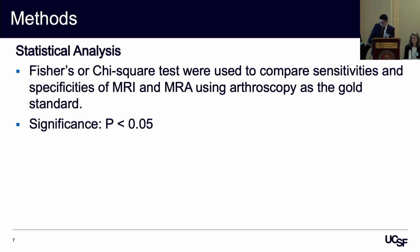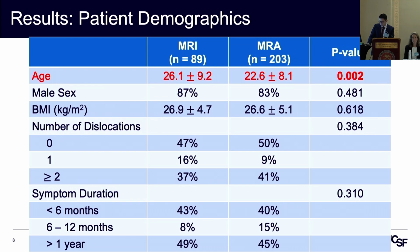Fisher's or chi-square tests were used to compare the sensitivities and specificities of MRI and MR arthrogram, using arthroscopy as the gold standard. There were no differences between patients who received an MRI and MR arthrogram, except that patients who had an MR arthrogram were a bit younger.